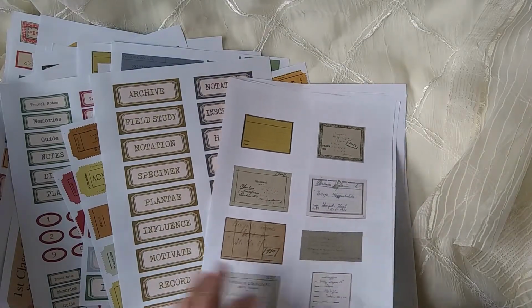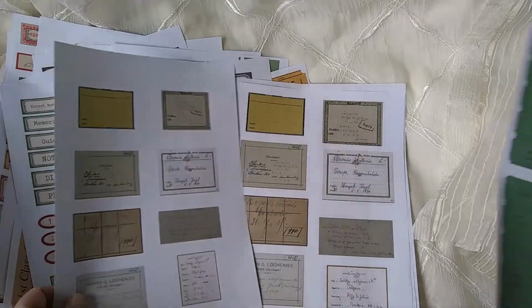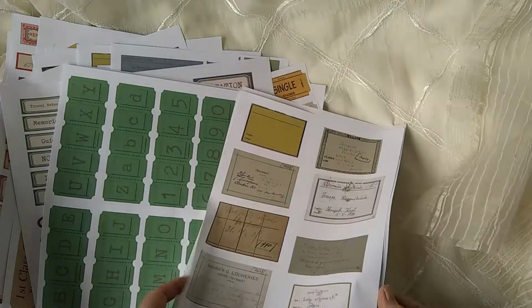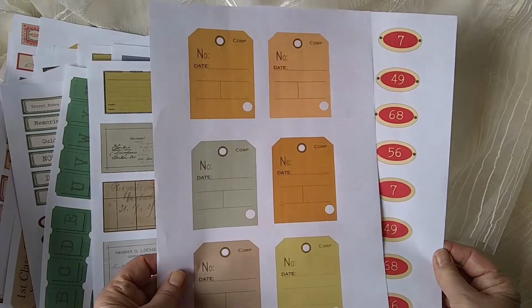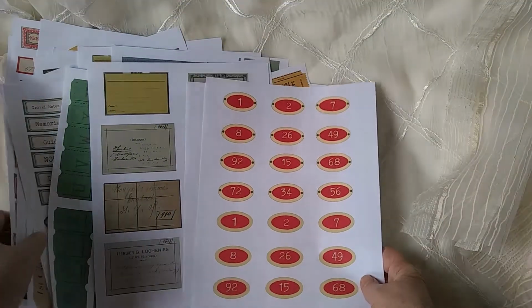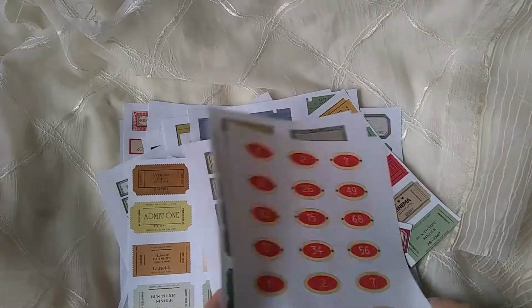Labels in various sizes, those are. Some tickets, there's lots of coloured tickets, pink, red, and some plain luggage labels, and there's lots of numbers as well. So I just thought I'd show you those before I start cutting them up.